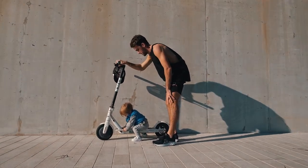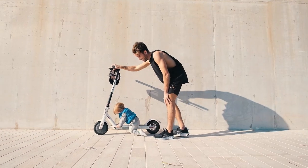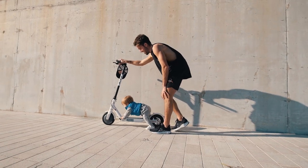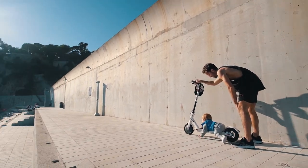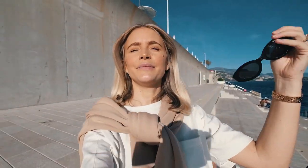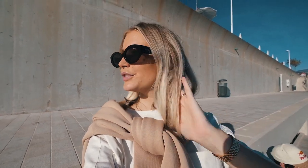So now they're going on the scooter. It's just loading. Oh wow! Wow, Leon, good job. Whoop! And they were super nice and cool. And the weather is still pretty perfect. Lunch was amazing. Now we're gonna head home soon, so he can nap.